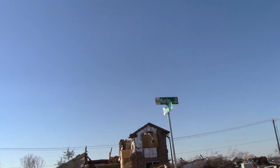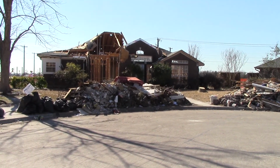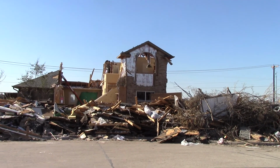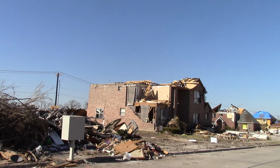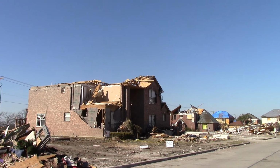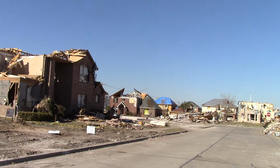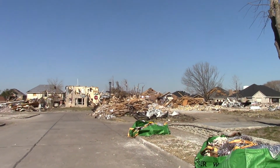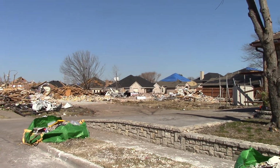But looking back again at these houses, as we tour back again, some of these are just, they're done for. They're going to be concrete pads pretty soon. Just like a number of these houses are already. They were so badly damaged that there was no saving them. And so they become a nice clean concrete pad. They remove the debris, or they become bulldozed waiting for debris removal.